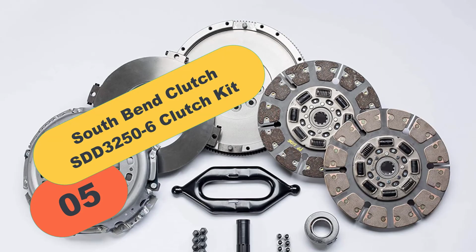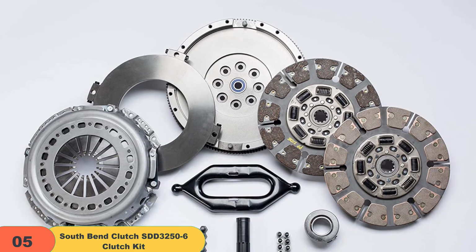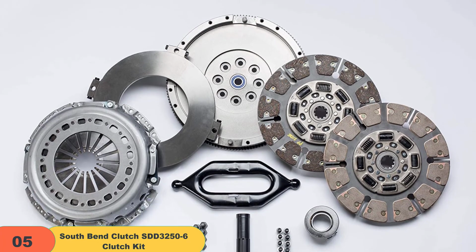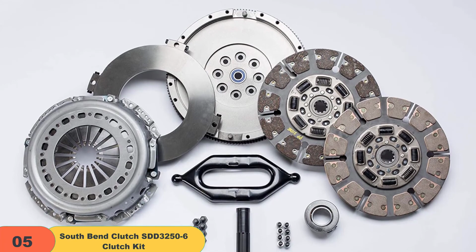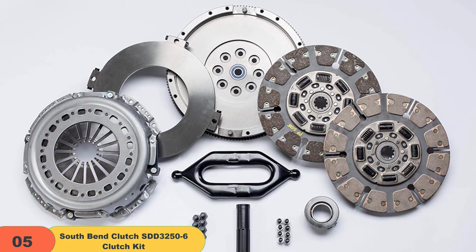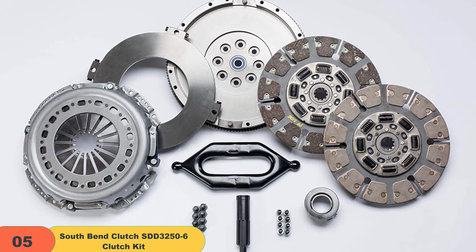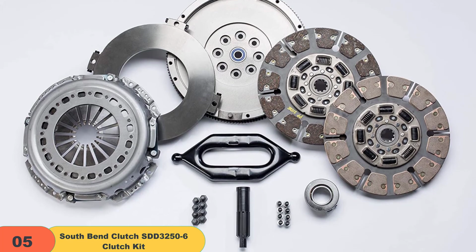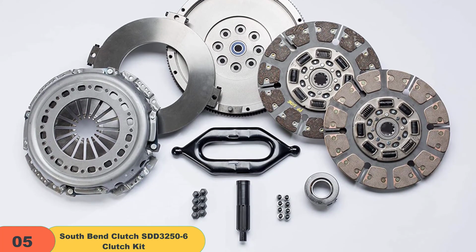And finally, at number 5 on our list, we have the South Bend Clutch SDD3256 Clutch Kit, South Bend Clutch Kit Stage 4. The South Bend Stage 4 Clutch Kit is a great choice for those looking for a high-performance clutch that can handle a lot of power and torque. It is rated to handle up to 650 horsepower and 1,300 pounds-foot of torque and is able to tow 30 kg plus.